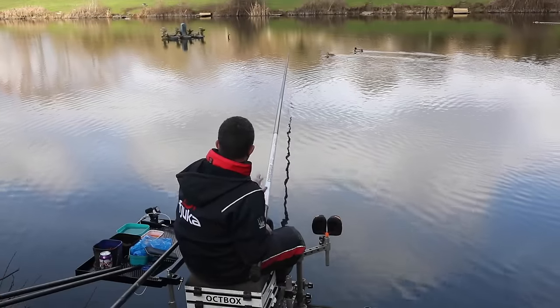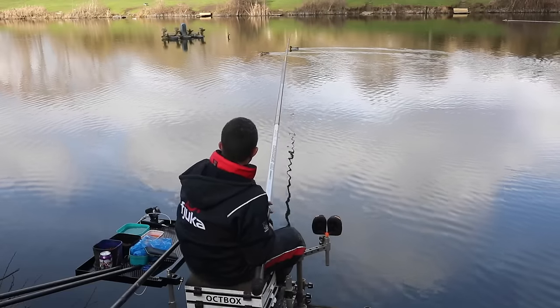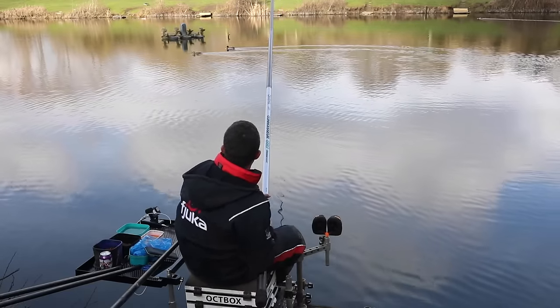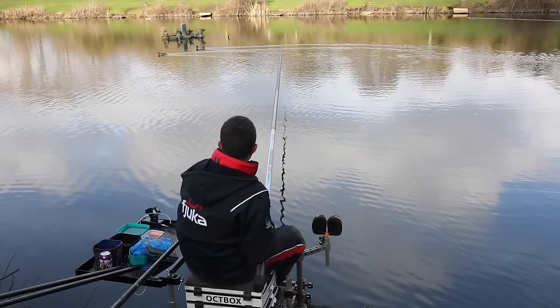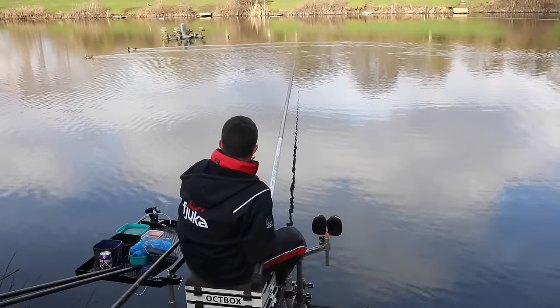So what I'm doing at the moment, I'm fishing on just under 30 metres of pole. I've got a little Guru sprinkle pot on there. The rig is a 4x14's Richie Wilson dink. And I'm just fishing on the back edge of the feed.